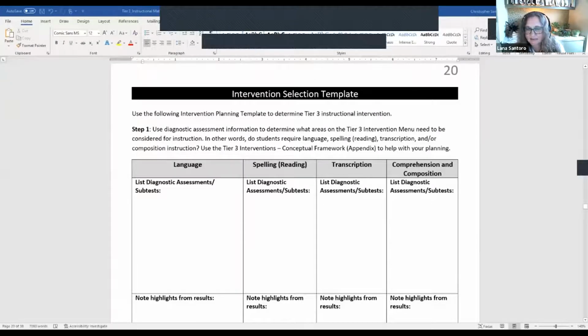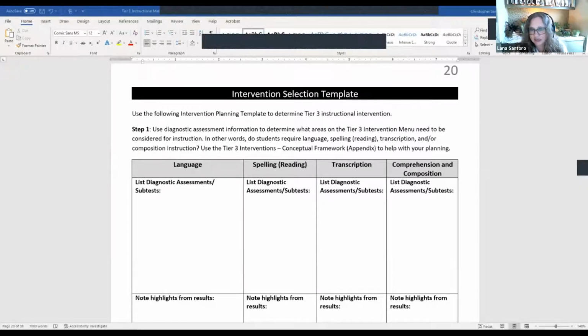First thing I want to show you is your resource packet. I just want to do a show and tell of what's here. In the appendix of your resource packet on page 20, there is a worksheet, essentially, to help guide the process just as I described. So looking on page 20, you have the intervention selection template. And the first step, use your diagnostic assessment information to determine areas for your tier 3 intervention menu, right?